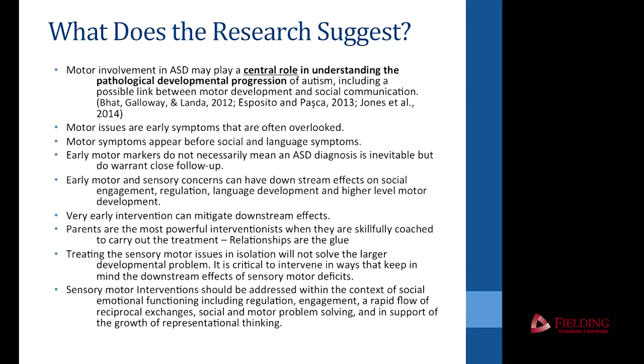And then parents are the most powerful interventionists when they're skillfully coached to carry out treatment. Relationships are really the glue. And so these movements unfold within the context of relationships, and I feel need to be treated within the context of relationships. I'm a big proponent of the DIR model and the use of floor time techniques within my discipline-specific work as an occupational therapist. I would say Sarah probably would include PT in that as well, and speech is also done within that model.